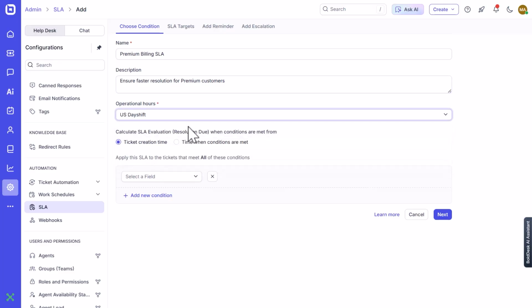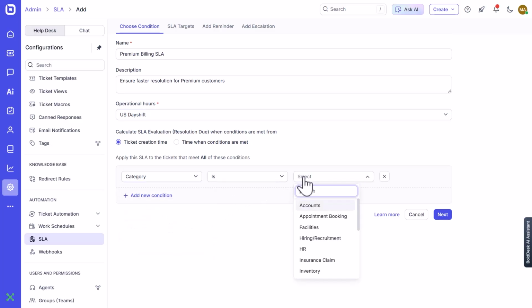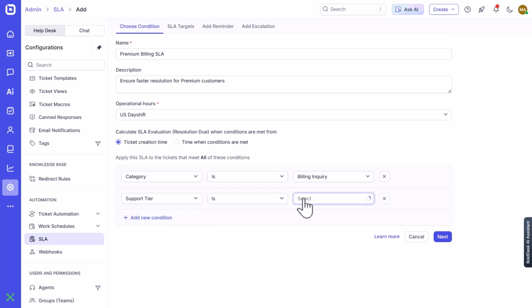Next, we'll set the condition that it will determine which ticket these SLAs apply to. So we'll set the conditions as support tier to be premium and category to be billing. Note that you can combine conditions using the AND or OR condition logic for flexibility. This ensures the right SLA applies automatically based on the ticket attributes.